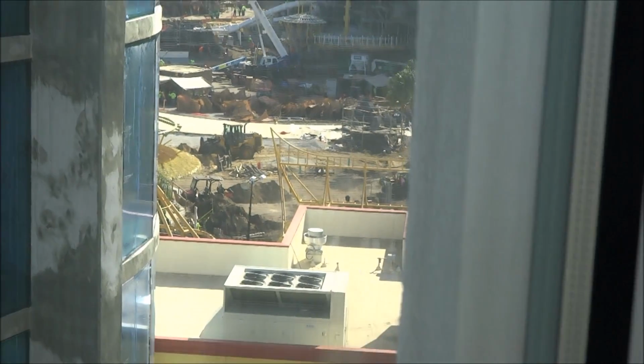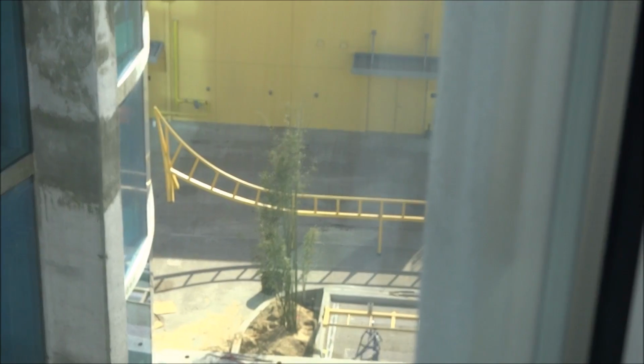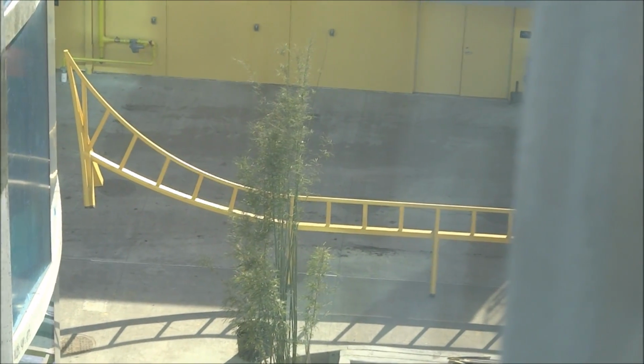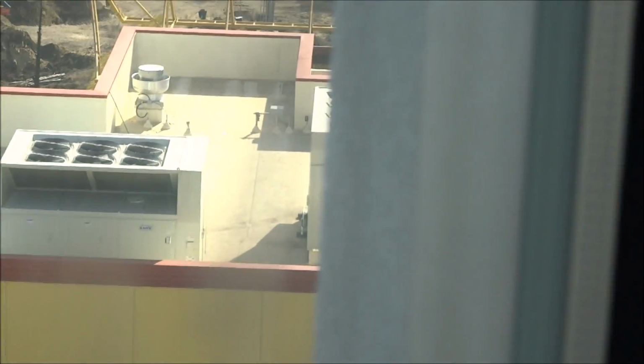Now down here just beneath us, behind that building where we showed you that new piece in place, we actually see another angled piece right here. This could be for that restaurant or even possibly more development for the entrance nearby as well. So we'll have to wait and see what becomes of that.